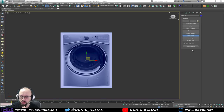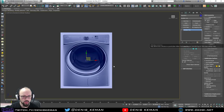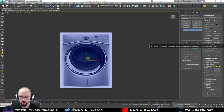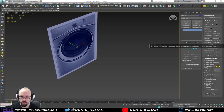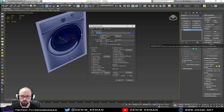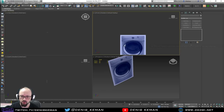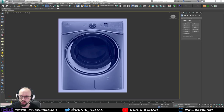All right, so reset XForm on this. Convert to editable poly. And 0, 0, 0. Move it back. Object properties, freeze, show frozen in gray. Okay, all right, now we have our base from which we can start creating stuff.